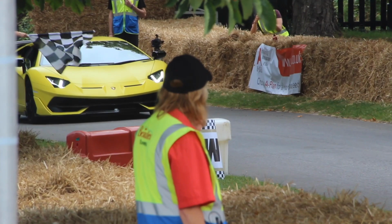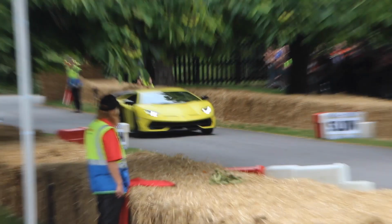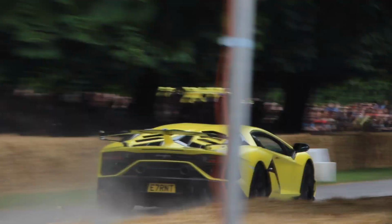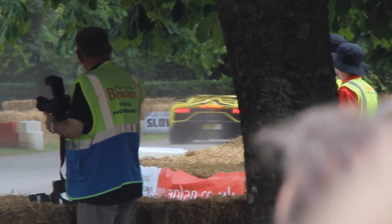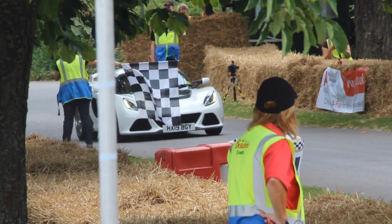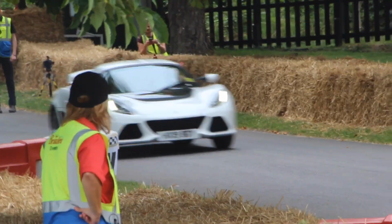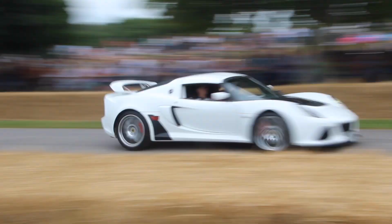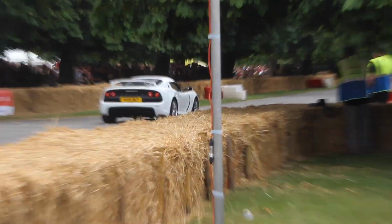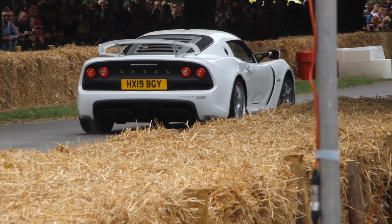I don't want you to think this driver's going soft, but when I say that this car is brand new. I heard the boos. Exige 350 Sport, 3.5 litre V6 supercharged. Only about 1,300 kilograms, that car. Now, if you think of power as the spirit in a cocktail, weight is the stuff that dilutes it down.